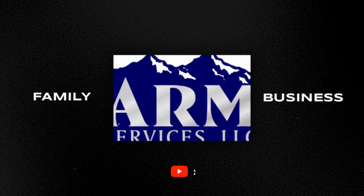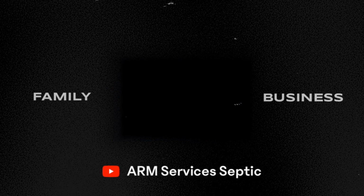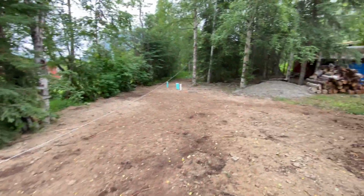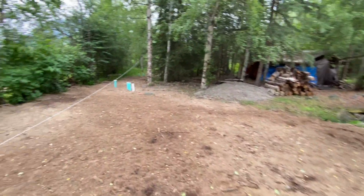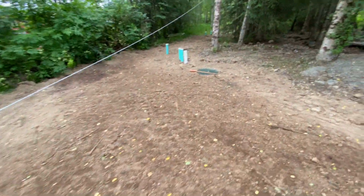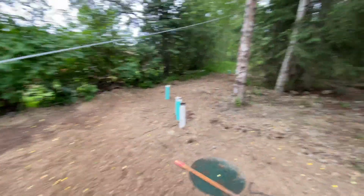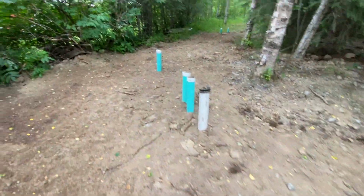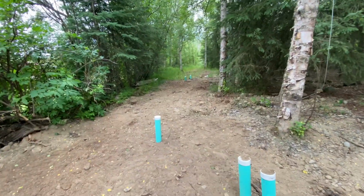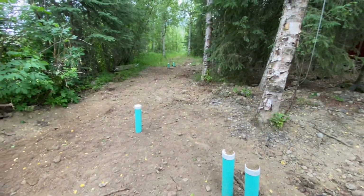All right, here's the final grades all finished up. Looks really good. New septic tank, 24-inch manway. Fixed up the leach field. Did some modifications to that. Ready for landscaping.